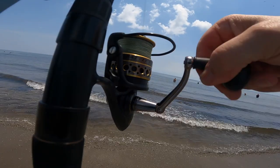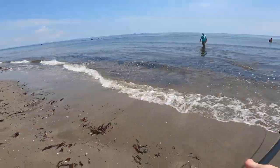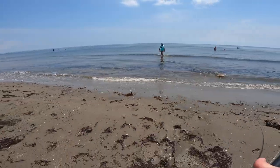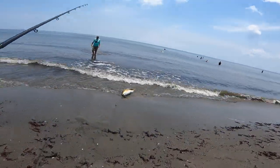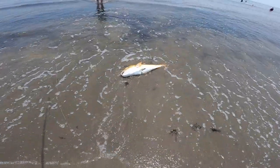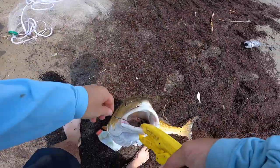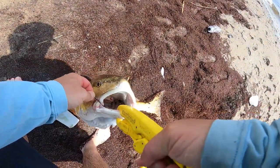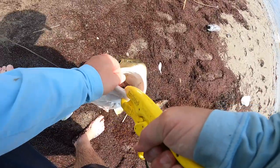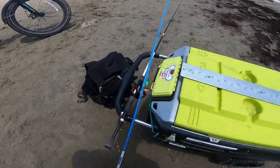It comes on the wave. Boom. Look at him. Got another one. This is number two for today. Hooked right in the corner of his mouth, just like it's supposed to be. Let me get my hook removers.